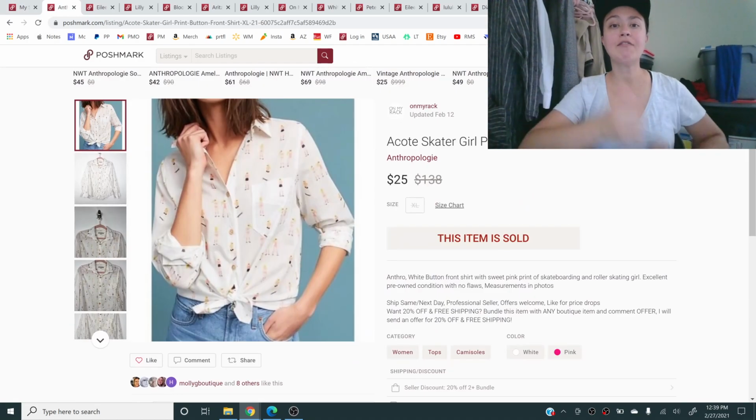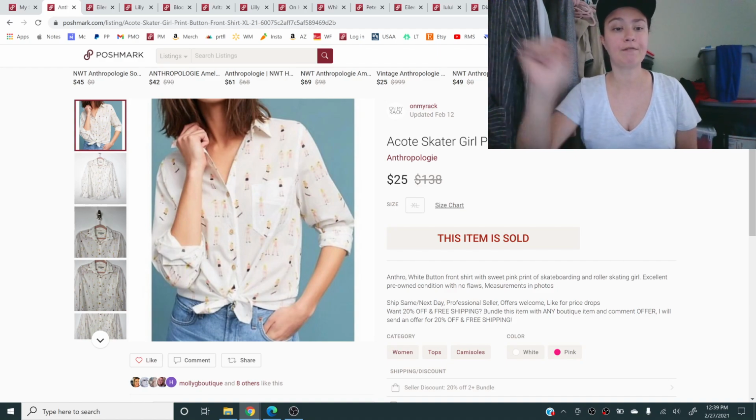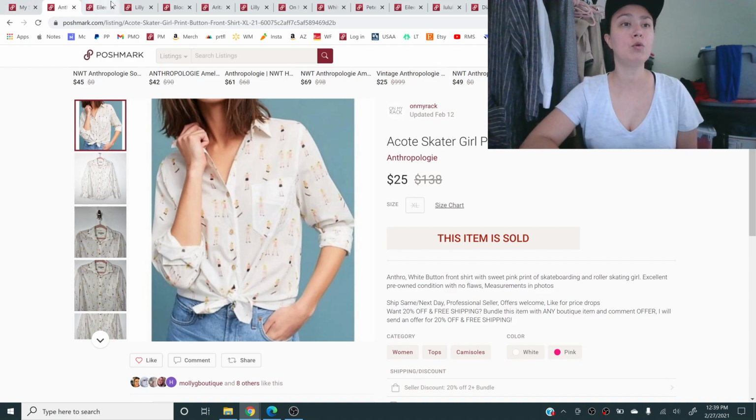Okay, so here we have an Anthropologie brand Akote, I'm not sure, skater girl print button front shirt in extra large. This was super cute, had little roller skating and roller derby girl and all of that. And I put in a few of those keywords here: skateboarding, roller skating, that type of thing. It is an Anthropologie brand, and I'd love to have gotten more for it, but it sold for $25 and I am cool with that.